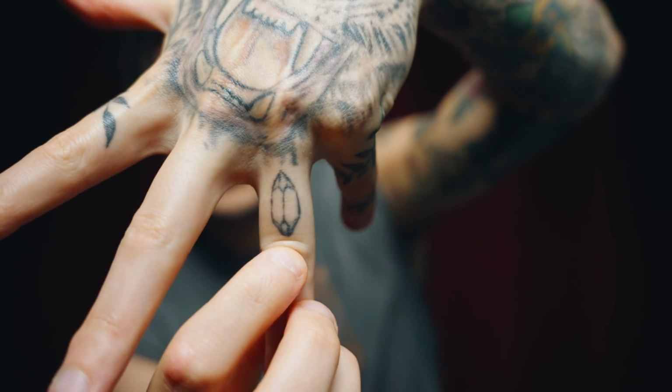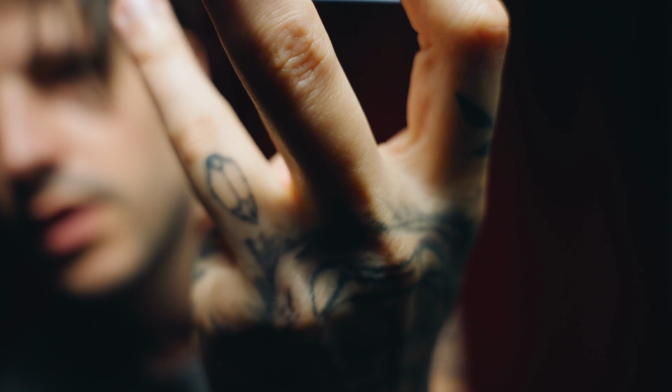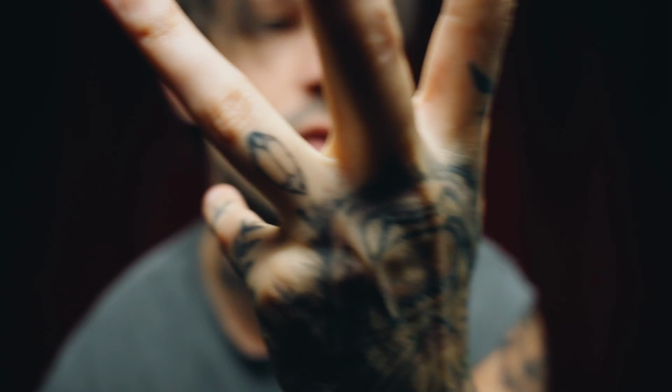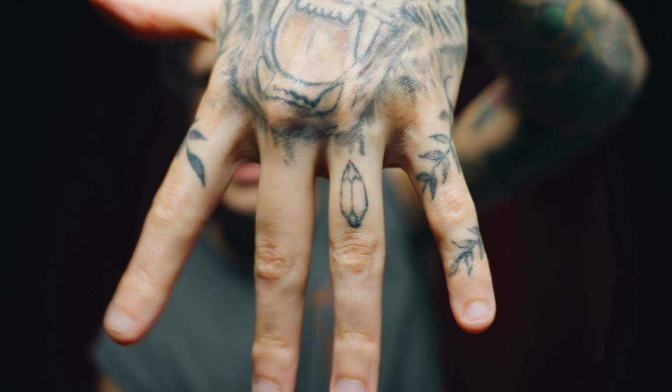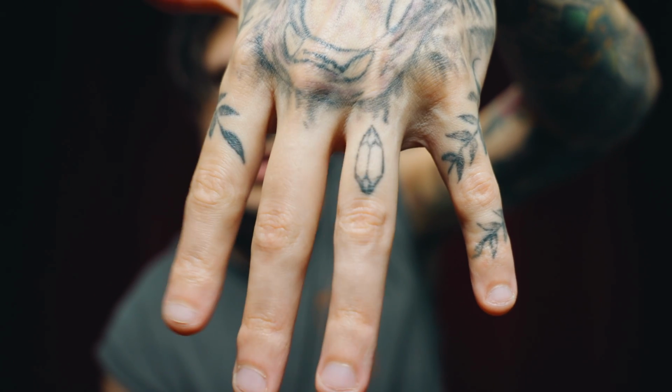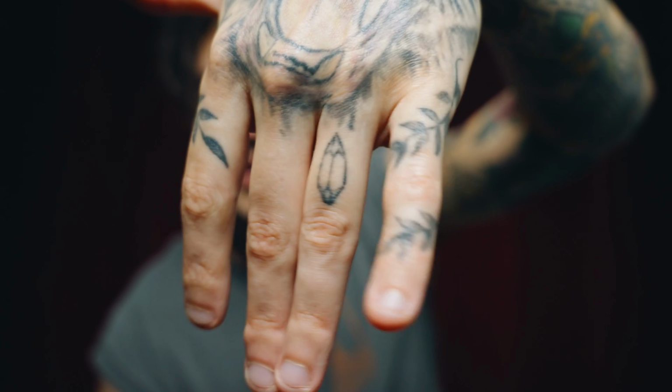I got this crystal here on my finger. On my wedding finger, actually. I think it's a good reminder to just try to live life with clarity. Try to keep all that fog out of your head, all the noise. The crystal's a nice grounding thing to see when you look at a tattoo. It's nice to feel grounded. And then the same with the vines on my pinky and my index finger. Sort of just a nature grounding sort of reminder to try to stay grounded and not get too bogged down with the busyness of life.